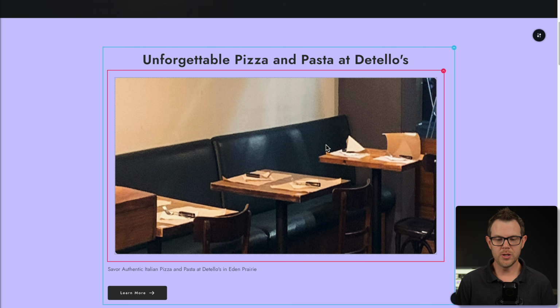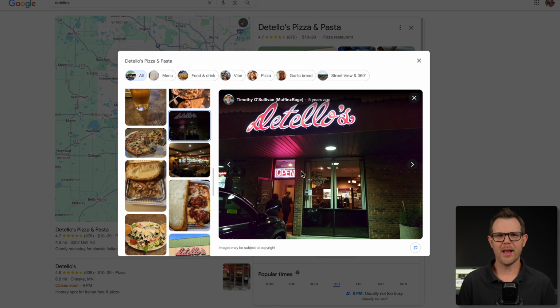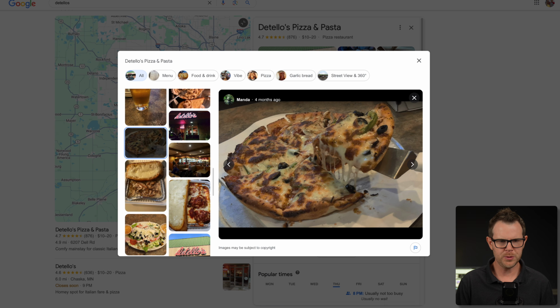To swap it out for a new image, I'll just click on it, and then I'll go to this little picture icon here, and I can remove it by just clicking on the X. I'm going to grab some photos off of their Google reviews. Now, this is actually not kosher. You shouldn't do this if you're building a real website. You should always get those from the client, but let's pretend like the client provided this. I'm going to grab this nice image of their exterior. I've downloaded this, and let's upload it over to Brizy.